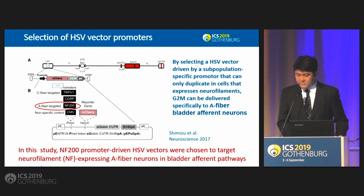This is an explanation of how we target the A-delta fiber. By selecting an HSV vector driven by a subpopulation-specific promoter that can only replicate in cells that express neurofilaments, the G2M can be delivered specifically to A-delta fiber bladder afferent neurons. In this study, neurofilament 200 promoter-driven HSV vectors were chosen to target neurofilament-expressing A-fiber neurons in bladder afferent pathways.